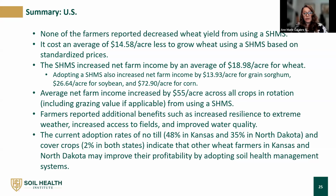Notably, one farmer growing oats with a soil health management system increased net farm income by $47.35 per acre, and one farmer growing canola increased their net income by $45.52 per acre. Upon including the effects of adopting a soil health management system on all of these crops and including the grazing value, the net income increased by an average of $55 per acre.